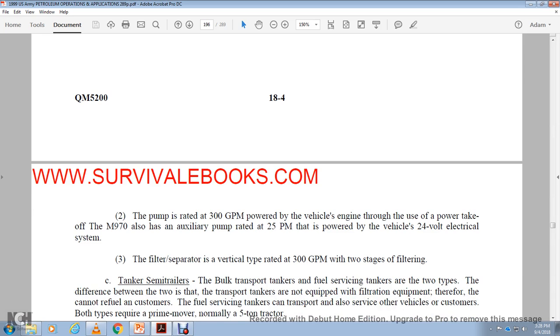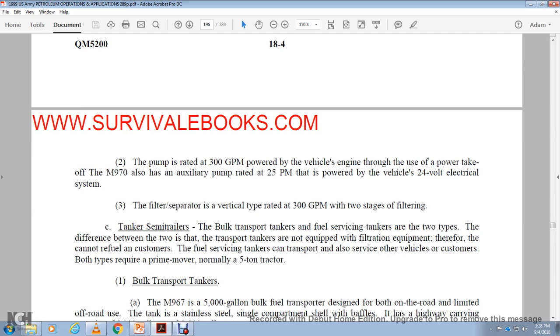Tankers, semi-trailer, both transport tankers and full servicing tankers, are of two types. The difference between the two is that transport tankers are not equipped with the filtration equipment, therefore they cannot refuel aircraft. Full service tankers can also transport fuel, but both types require a primary mover, normally a 5-ton tractor.